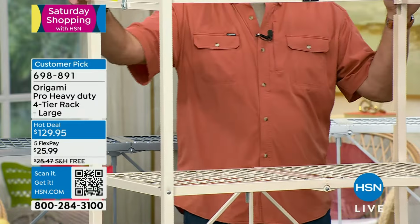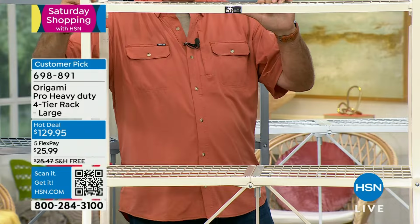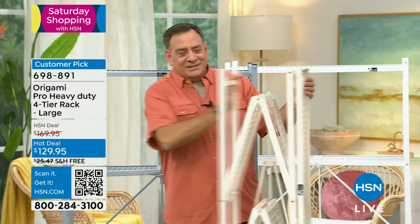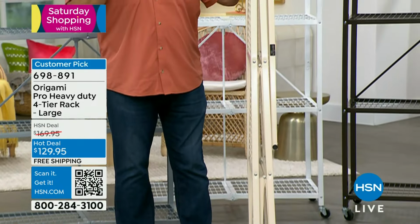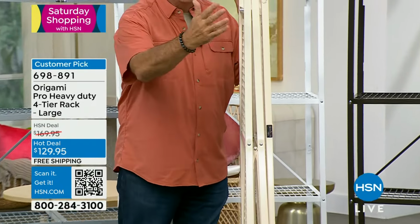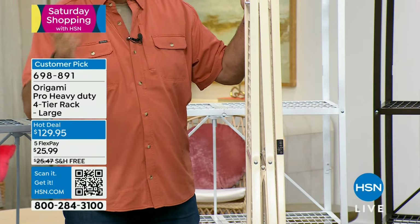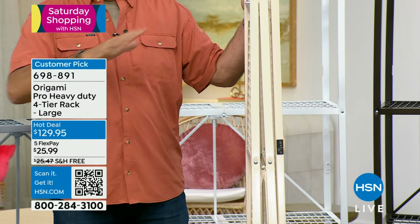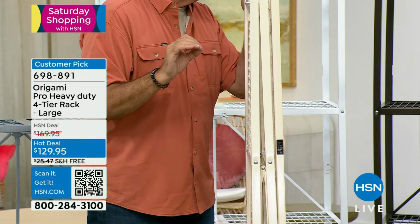They stand about 60 inches tall without the wheels, 63 inches tall with the wheels, but here's the big deal. With just a flick of the wrist and a little kick of the foot, I can fold this down from 12 linear feet to just 4 inches wide. Now, why that's impressive is because, number one, this is powder-coated steel, which means it's going to resist corrosion. You can use them indoors, you can use them outdoors. It's also going to resist chipping and scratching, so this is going to look this good for years. I mean, when I say years, I've got some that are 15 years old and look exactly the same as the day I got them.